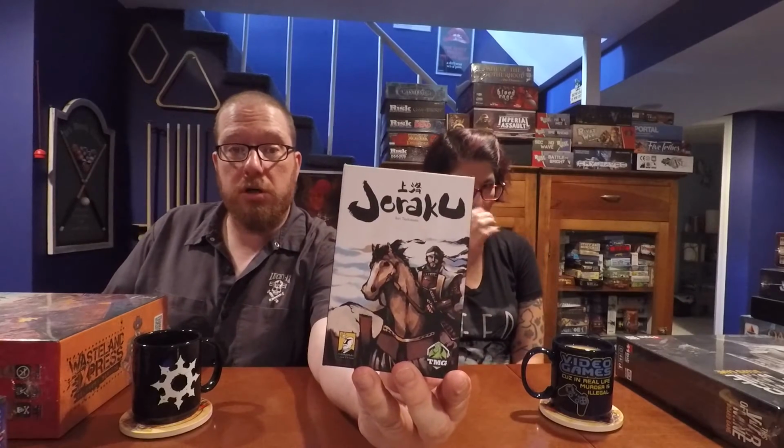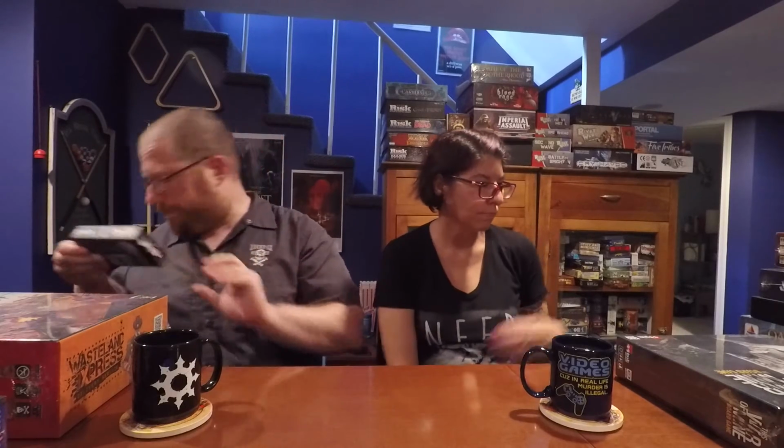So my next one is Joraku. Joraku has a beautiful Japanese watercolor art style, and it is a trick-taking area control game. We've actually already opened it and played it while we were at the convention, and it seems really interesting. The rules are only one page two-sided, but it's deceptive because there's actually a lot of complexity to this one. I think I need to play this a few times before I get a full feel for it, but so far I like it.